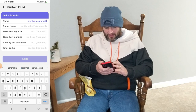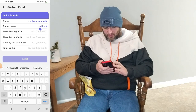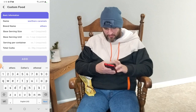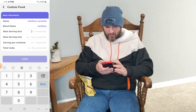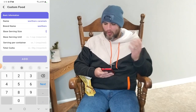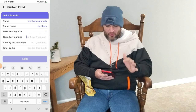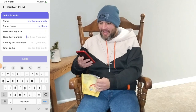Caramels. Brand name, this is optional. Werther's. I misspelled Werther's. It happens to the best of us. Hey, there we go. Base serving size. I always did one here. I really don't know what it means for this, but just hit one, because your serving units and your serving container are going to be set next. So the serving unit for this, 5 pieces.